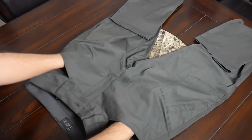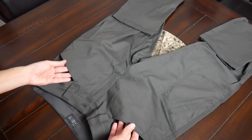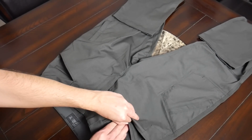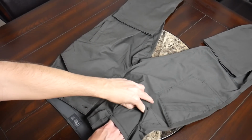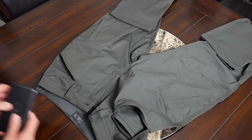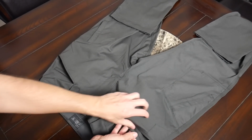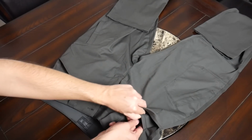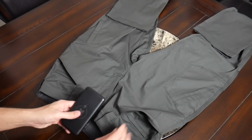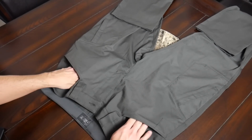I was impressed with how much space these offer. I was able to fit my hands in there comfortably. If I was wearing gloves, I think this would be a bonus. And you have pockets on the inside here, on each side, that also offer a good amount of space. Definitely big enough to hold something like a phone. This is a bigger battery bank that was able to slide in here comfortably. You can see there's still some leftover space, so if you have one of the larger phones, it should be able to work quite well. And you have one of those again on each side.